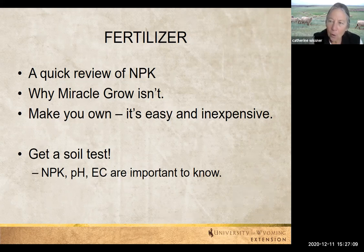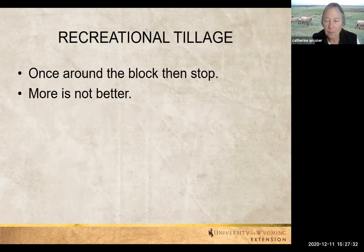If you don't know what your soil has, if you don't know what that NPK is, nitrogen, phosphorus, potassium, if you don't know what the pH is, you don't know what the salts are, get a soil test, and it will tell you where you're at. It'll tell you what you're missing, what you need to add. It's worth the money.